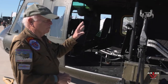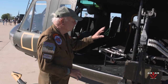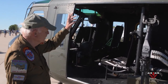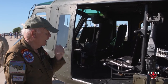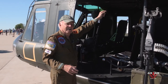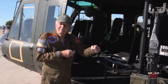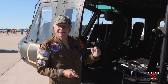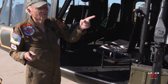Most of the Hueys had M60s. This is a replica here, but this is where the crew chief man the gun, and the other side is the gunner. When they first started out, they had a bungee cord down here, and the M60 hung from it, and it was very versatile. They could get around here, except that they started shooting out the blades and the tail rotor here and there.